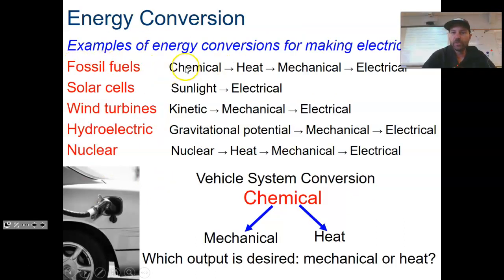Fossil fuels, we can use the energy that's stored in the chemical reaction. We can then create heat, and that heat drives a piston, and that piston we could turn a turbine, run a car. Solar cells, we can go right from sunlight to making electricity. A wind turbine, sun heats the ground then creates motion, and then we harness that motion through transmissions and gears to turn a turbine, which makes power, and so on. All of these are different ways we go from one type of energy to another type of energy.